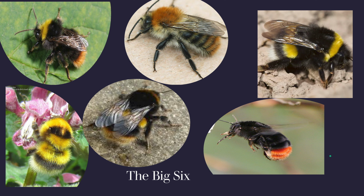Red-tailed bumblebee, that's a nice easy one, isn't it? Woodland edge species, often you find them under hedgerows, they'll be nesting under there. Nice red tail. There's a couple of other bumblebees that look like that, but they are slightly different. That's a queen, really black, nice red tail. The red tail is about a third of the way up the abdomen.